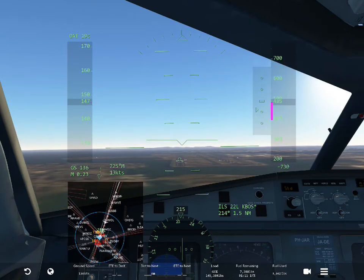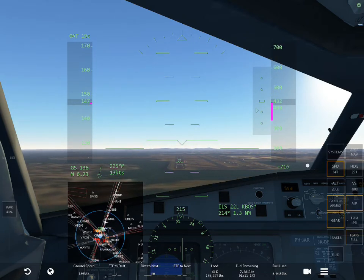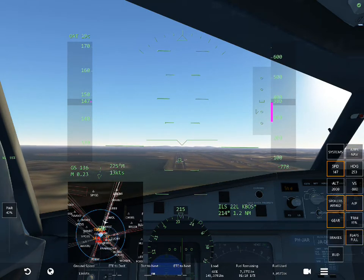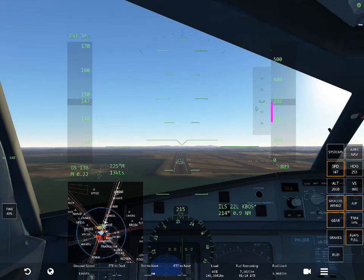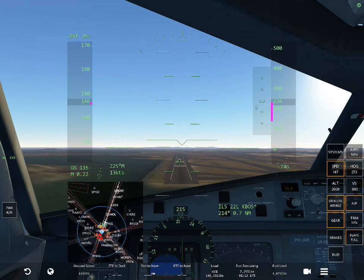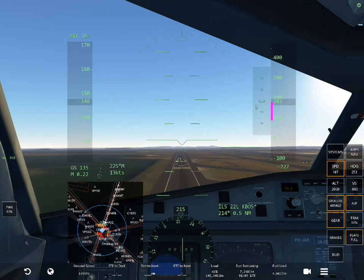Right, gonna make a little adjustment to the right. Don't overcorrect it. 400. A little too much. Still high here. Still very high. Tell that just by how the runway looks. My flight path back to this, right? Landing.